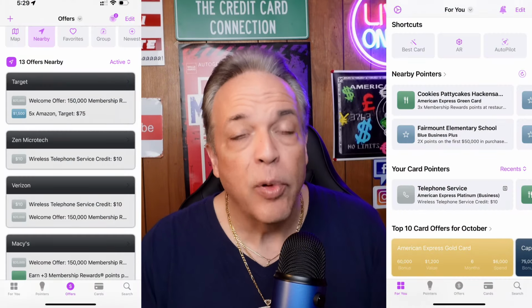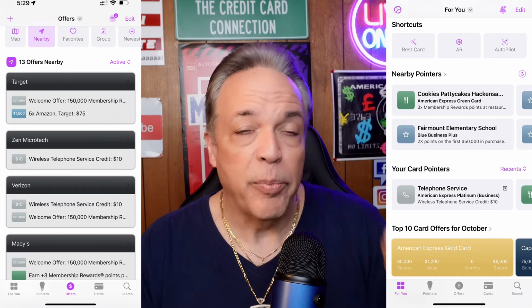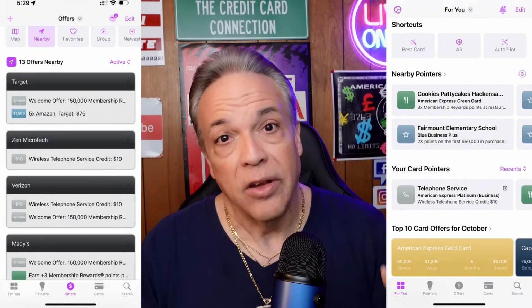I use CardPointers, which is an extension and an app that you can use. And depending on what store you're at, if you give it permission, it'll tell you the best card to use. It'll tell you what stores, restaurants, and things in your area are around you and what's the best card to use as well. If you use it on your computer or you have the extension on your phone, it automatically adds those bonuses to the cards that are giving those bonus offers. So like the famous Amex offers, for example, if you're staying at a Marriott and you spend $500, there might be a time when Amex will give you $100 by adding that offer to the card.